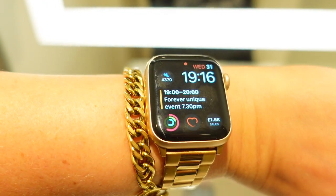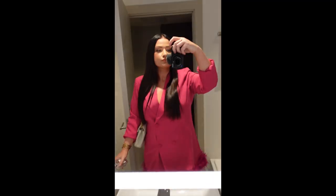So I just got to Manchester. I've just checked in. What a rush. It's now 7:16 because there was a Man City football match on. Traffic from Leeds to Manchester was an absolute nightmare. I'm going to have to quickly rush to get ready now, and then I am on my way to the event and I will take you with me.